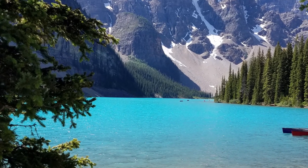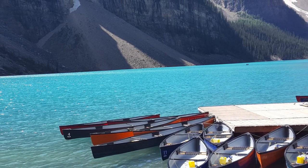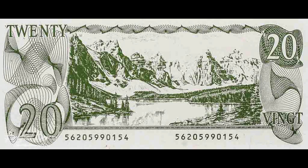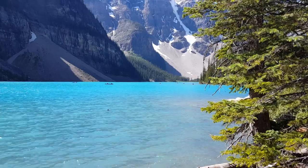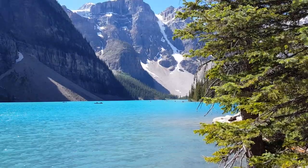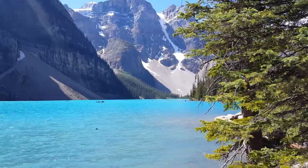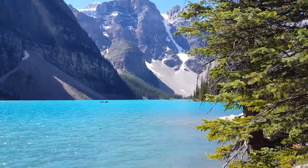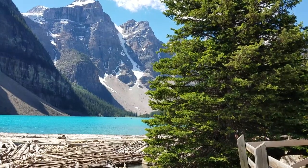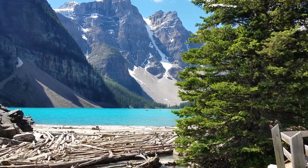Moraine Lake is only 49 feet deep compared to Lake Louise at 230 feet deep. It's nicknamed the Lake with the $20 View since it was featured on the backside of the 1969 and 1979 issues of the Canadian $20 bill. Moraine Lake's image is also featured on Google's operating system for Android, one of the Windows 7 backgrounds, and the Bing homepage.